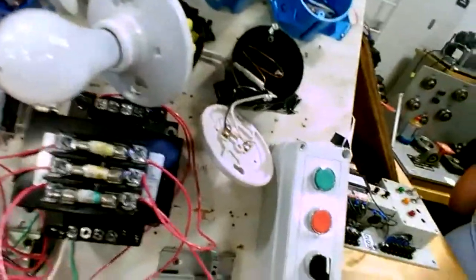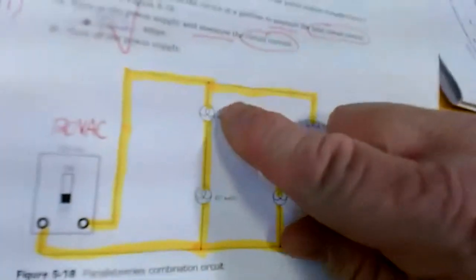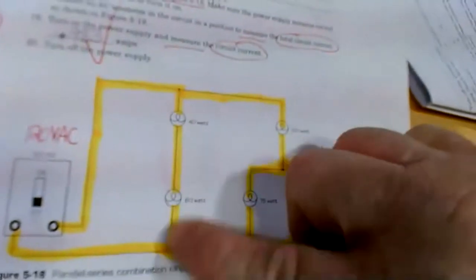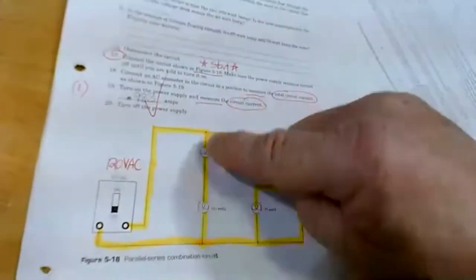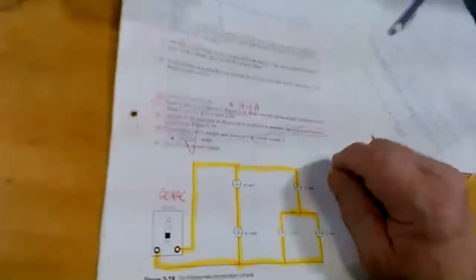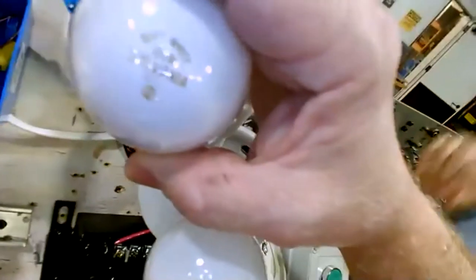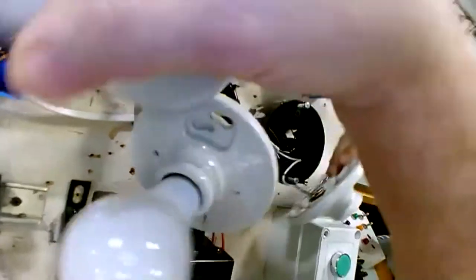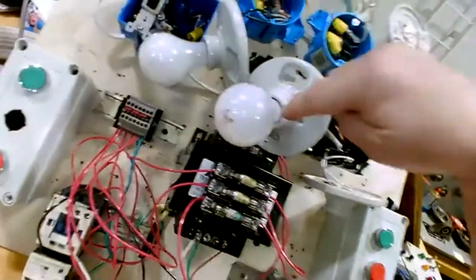First, we're going to look for the circuit that's a 40 watt and a 60 watt in series. We're going to verify that first. If we start out with 120 volts and we end up in neutral going back. So we look first here for the wattage. We want a 40 and a 60 here.